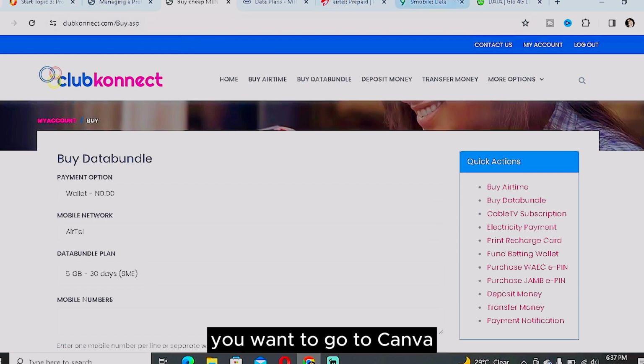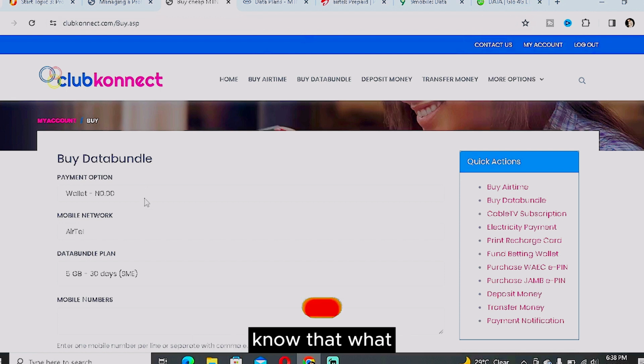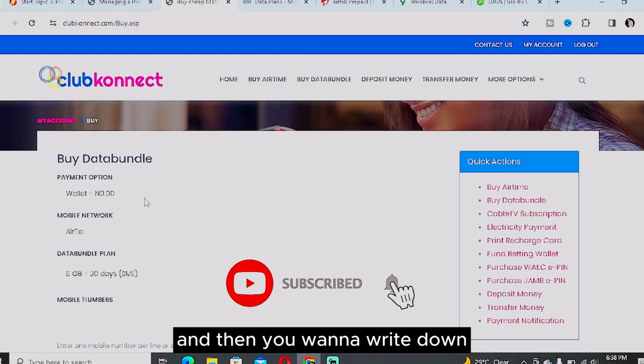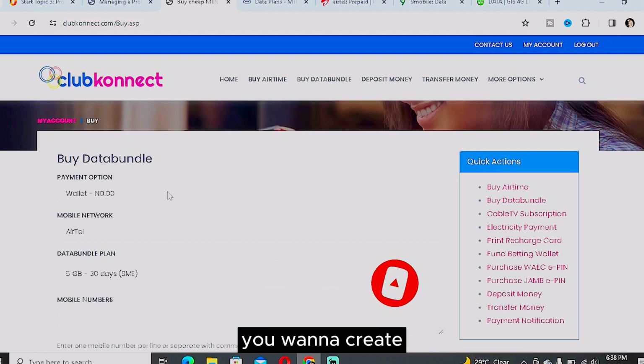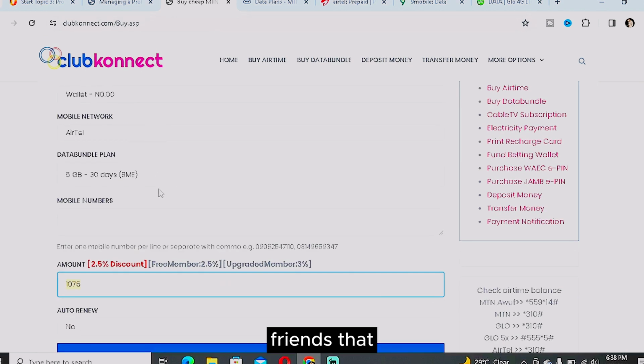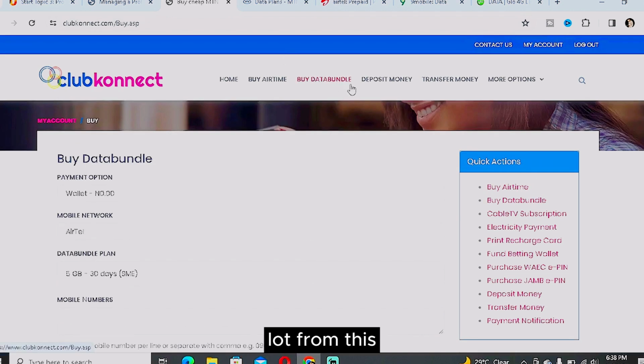You want to go to Canva and create a normal flyer or poster, and then you just write in all the charges. But you must note that what you want to do is to get a jotter, and write down all the prices and then your profits. Basically, you create it with a flyer and start advertising. Start telling your friends that you do this business, and then you start making your profit. So guys, you can actually earn a whole lot from this business.